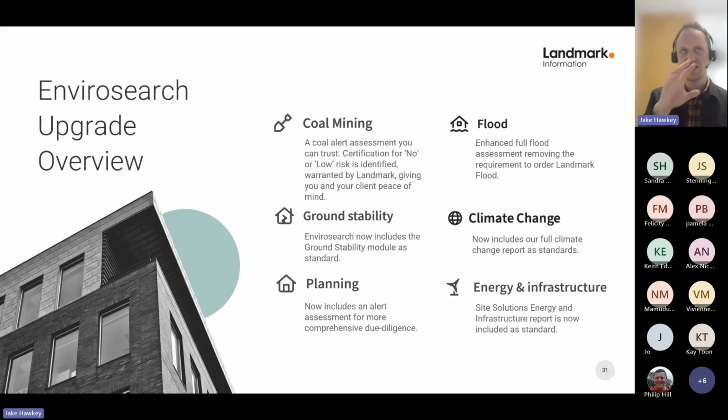So like I did with HomeCheck, here's the one page summary of all of those changes, which provides a really nice at a glance view. Lots to go through. So we talked about the new coal mining search that's available in HomeCheck and in EnviroSearch. We've gone from an alert to full flood. We've gone from an alert to full ground stability. We've gone from an alert to full energy and infrastructure. We now include our full climate change report as standard. And we've also introduced this new alert for planning applications in the vicinity of your site.